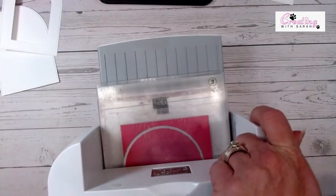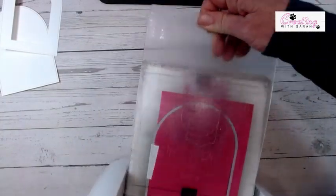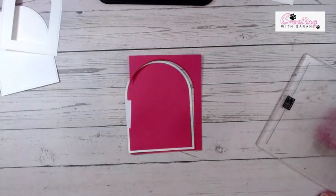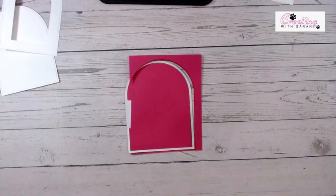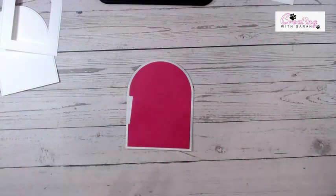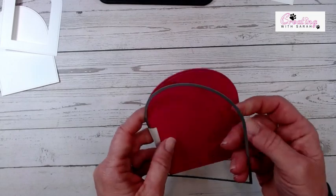I'm going to run it back through just for giggles. I know it cut it, but okay. So now we can take our excess off and pitch that. It's not enough to save. And now we can peel this off.